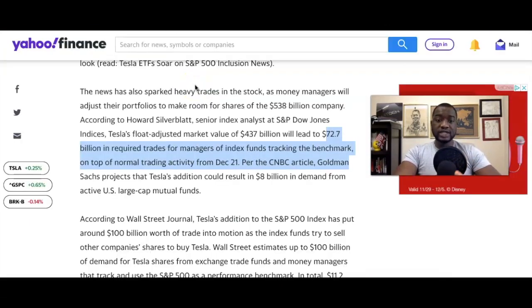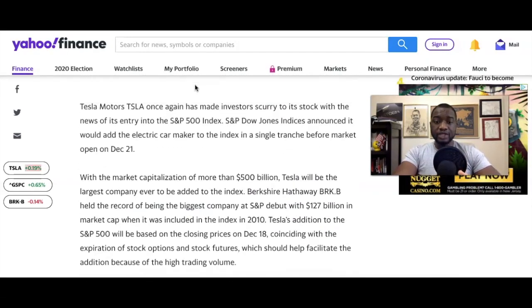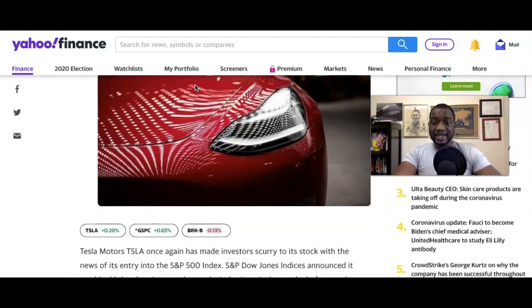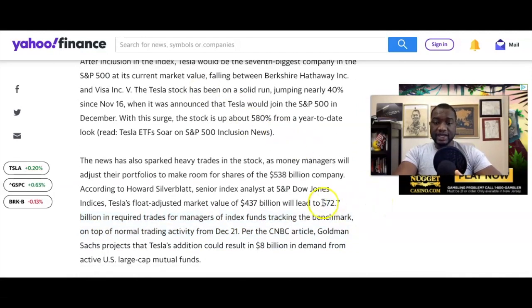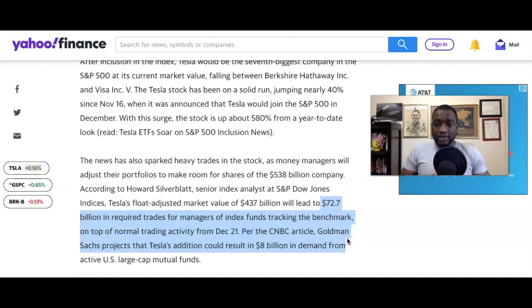So the other big news that I also want to point out to you guys is this article right here. It talks about how, because Tesla is being added into the S&P 500, because Tesla is being added into the index, they give you the breakdown of how things are. I've highlighted this part right here: $72.7 billion, billion United States dollars, cash money, that needs to go into Tesla stock. That amount of money needs to be spent to buy Tesla stock. $72.7 billion.